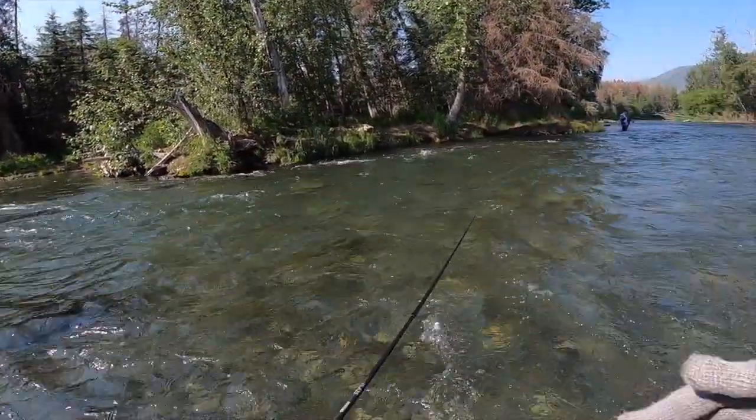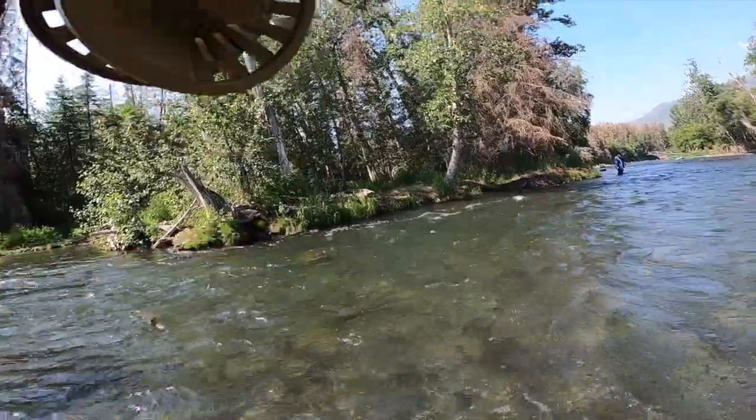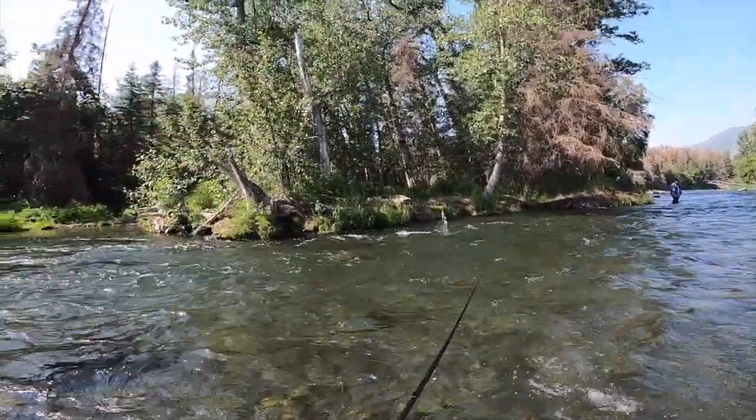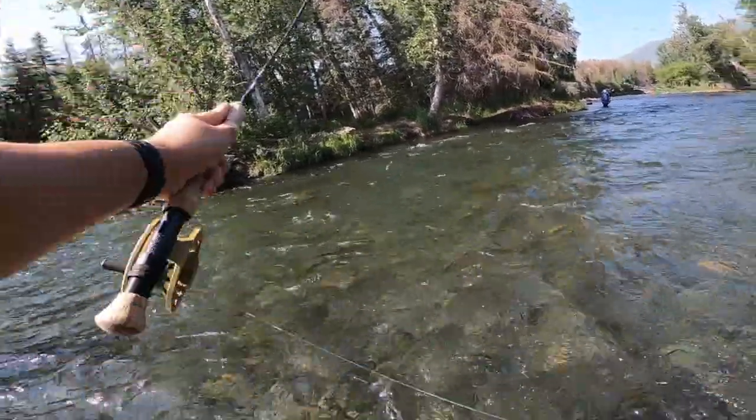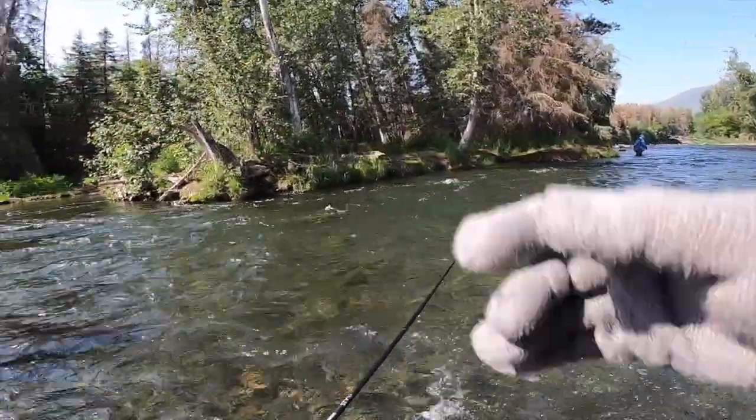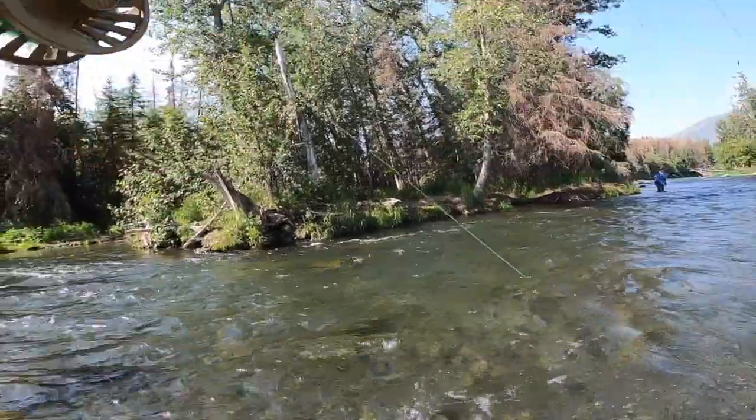It's 12:30 p.m. No fish so far. Just lost one 1 minute ago in the same hole. Come on, fish. Come out. There's a few fish in here, but it's been super slow.